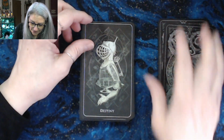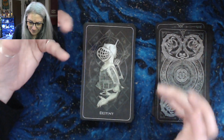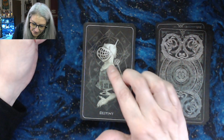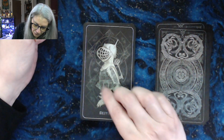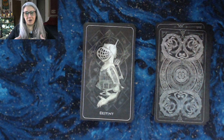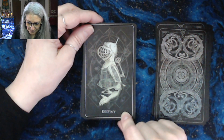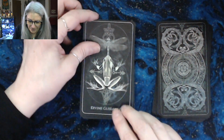Destiny. Look at this one. This is the first kind of really multifaceted image. So we have armor here, and we have a key. I see the sigil there, I'm assuming. And then we've got a bird cage, like on a stand. So instead of armor at the chest, it's a bird cage. Very interesting. Very interesting image. I could spend some time just sitting and thinking about that image.